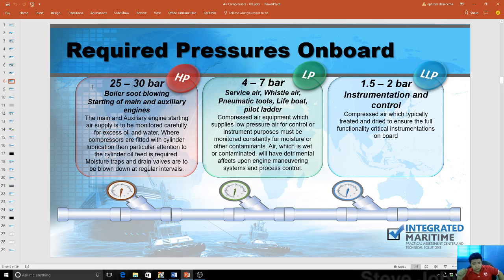For engines fitted with cylinder lubrication, particular attention to the cylinder oil feed is required. Moisture traps and drain valves are to be blown down at regular intervals. I had an experience with moisture traps, where there is a system on board with automatic draining of auto traps.